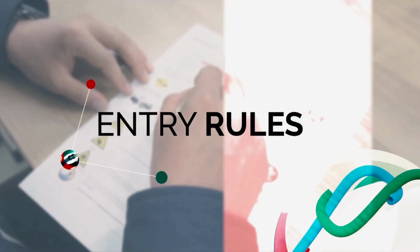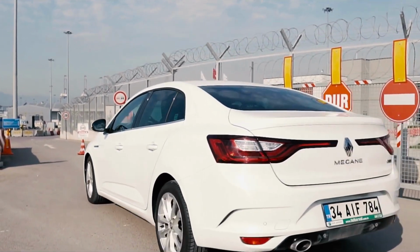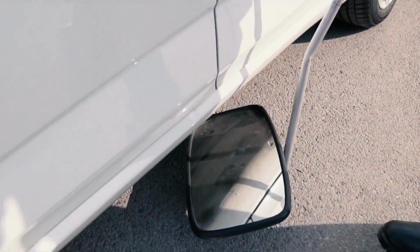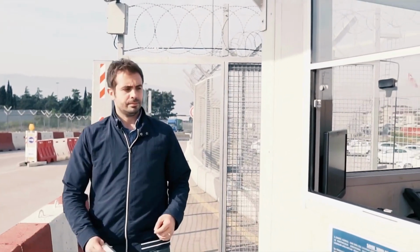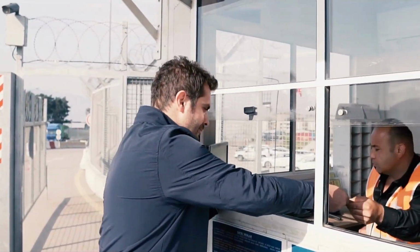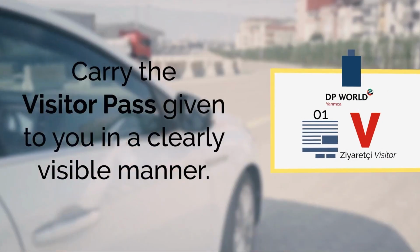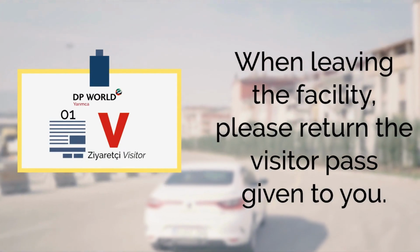Entry rules. When entering the facility, vehicle checks and entry procedures are performed at the security and checkpoint of main terminal entrance. Please submit your identification at the security point and carry the visitor pass given to you in a clearly visible manner. When leaving the facility, please return the visitor pass given to you.